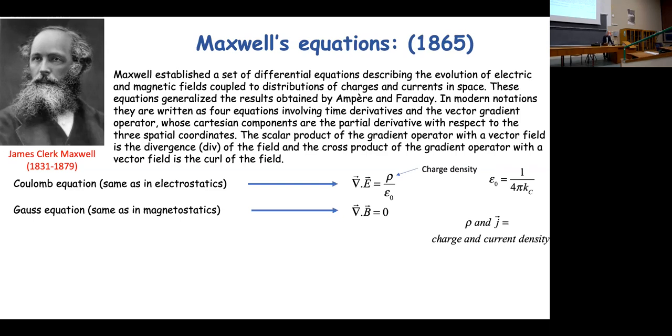So the first two equations are based on the divergence. The first equation states that the divergence of E is equal to rho over epsilon naught, which is just the Coulomb equation. And epsilon naught is related to the Coulomb constant: epsilon naught is 1 over 4 pi kc, where kc is the Coulomb constant. The second equation is the Gauss equation, which states that the divergence of B is zero. And it is a question I discussed on two slides ago.